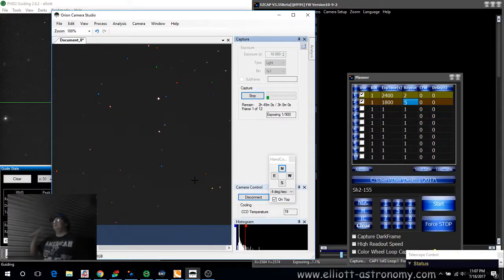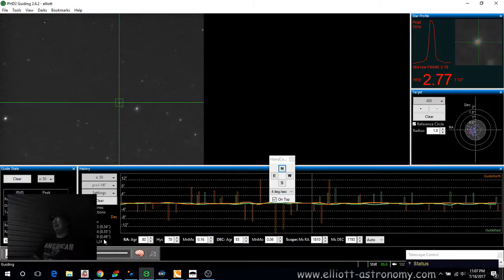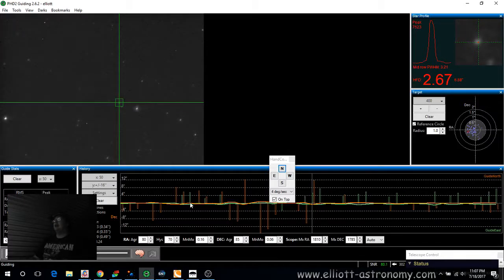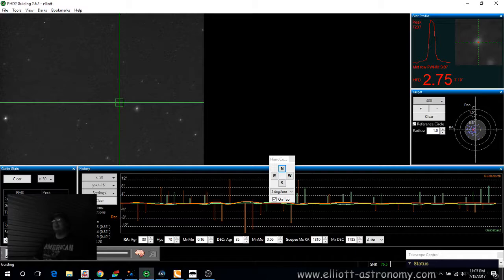We can only try, and we're going to see. This is a 40-minute exposure. Guiding is solid, 0.49. Let's give it a shot, people. Let's give it a shot.